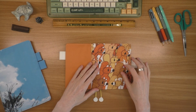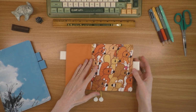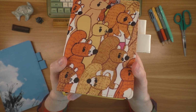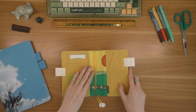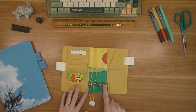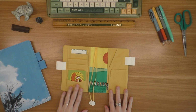And I love art where you can see the strokes of the medium, like you can see the marker in the drawing of the squirrels, or in the illustration of the squirrels, and yeah, I just really love that. The inside is so fun. It's such a beautiful yellow, and this green and the sun and the squirrels going on their little adventure. So yeah, I'm really, really happy that I picked this one up.